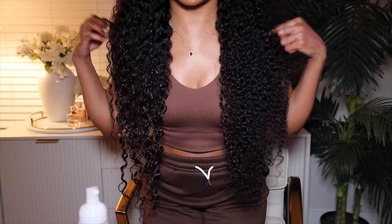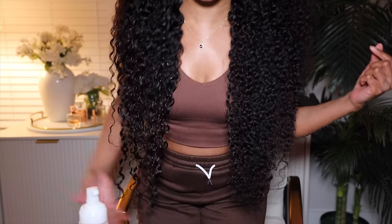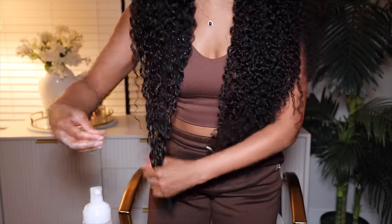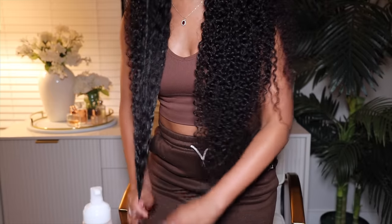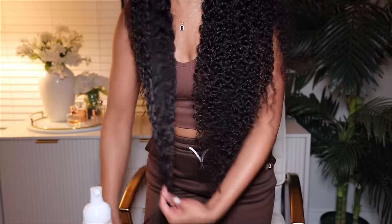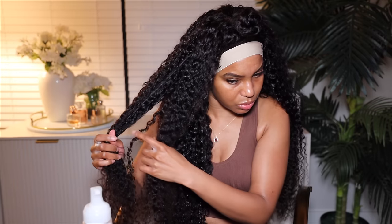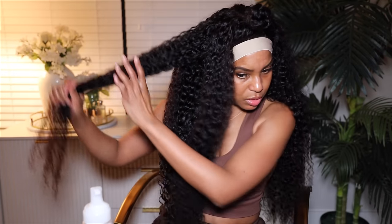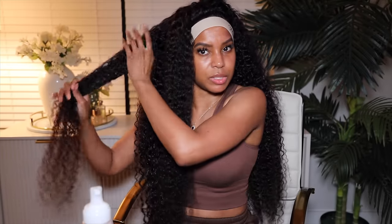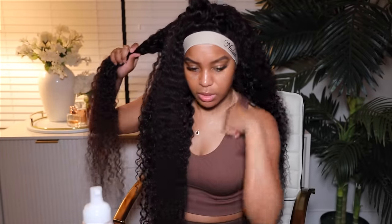Do you see the difference? I don't think there is much of a difference, but you can see how they're clumped together. I'm just going to add a little bit more mousse to the ends because they are a tad bit dry, but I'm okay with that. I'm going to use this section and I'll do this section separately. So I'm gonna do this part in the back and then this part here, but I'm gonna do the same thing as I work through the hair.